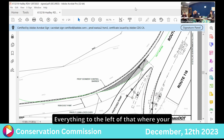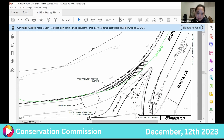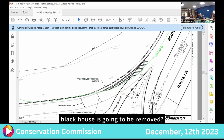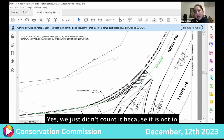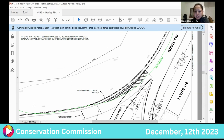Everything to the left of that, where your proposed ramp is, everything to the west of that, that's all going to be removed. All that blacktop is going to be removed. Yes. We just didn't count it because it's not in the buffer zone, but that will also be converted to vegetated surface.